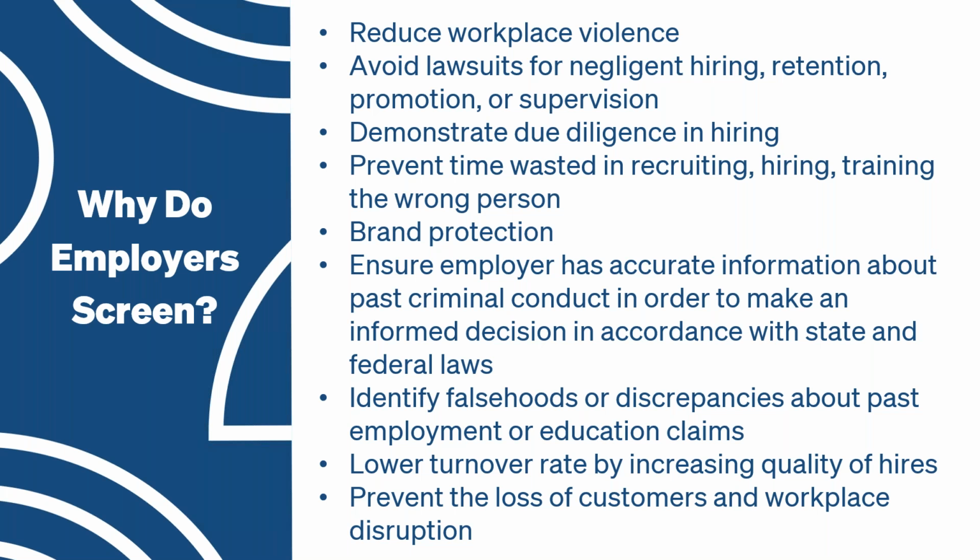Brand protection, ensuring that the employer has accurate information about past criminal conduct in order to make an informed decision in accordance with state and federal laws. Identify falsehoods or discrepancies about employment or education claims. Lower turnover rate by increasing quality of hires, and prevent the loss of customers and workplace disruption.